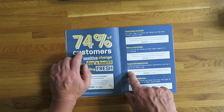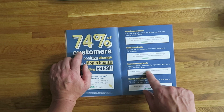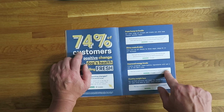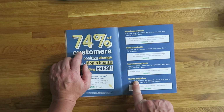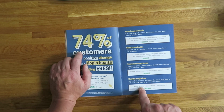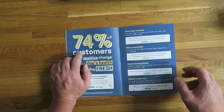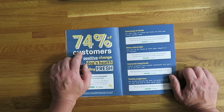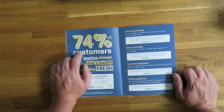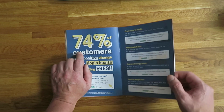Improved energy levels. She has buckets more energy and seems happy in herself. And healthy weight loss. My dog is healthy and maintaining a balanced diet, which is good because when you buy these pouches and cans of food in the supermarkets, a lot of people just don't know how much to give their dogs, and we also don't know what's inside of them.